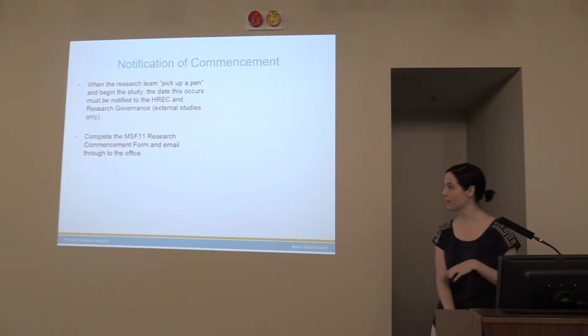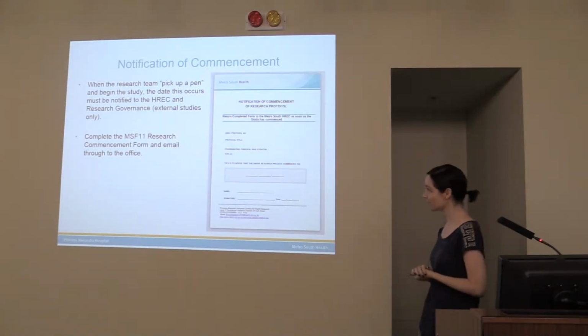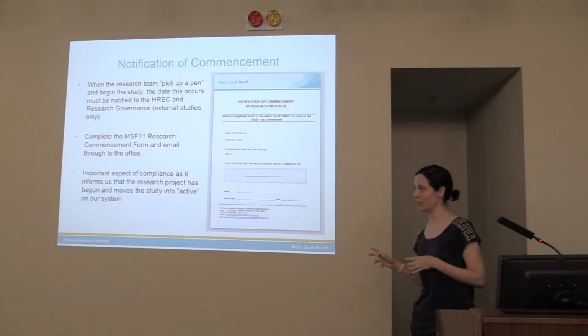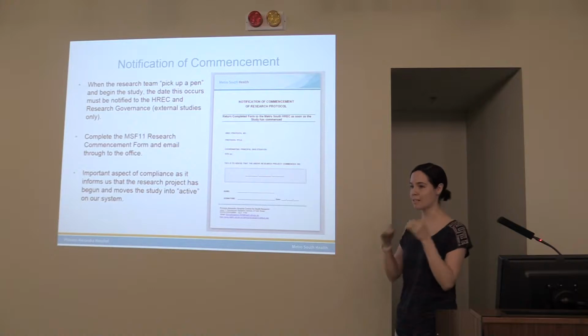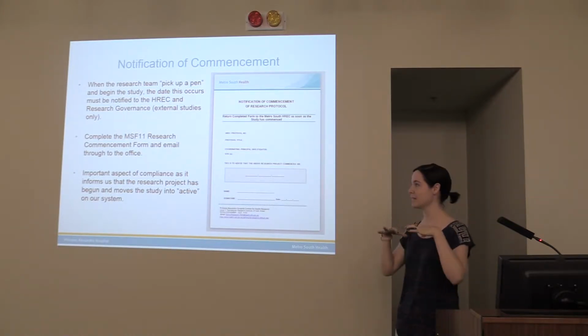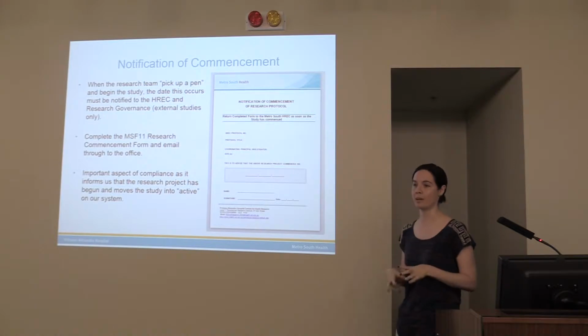The way you do that is you fill out our MSF11, which looks like this. So you just fill that out and send that through to us. The reason that it's really important for us to know is it lets us know that you've actually begun your study. And in our system called HREC, which is where we keep track of all the studies that everybody's working on, it basically makes your study become active on our system.